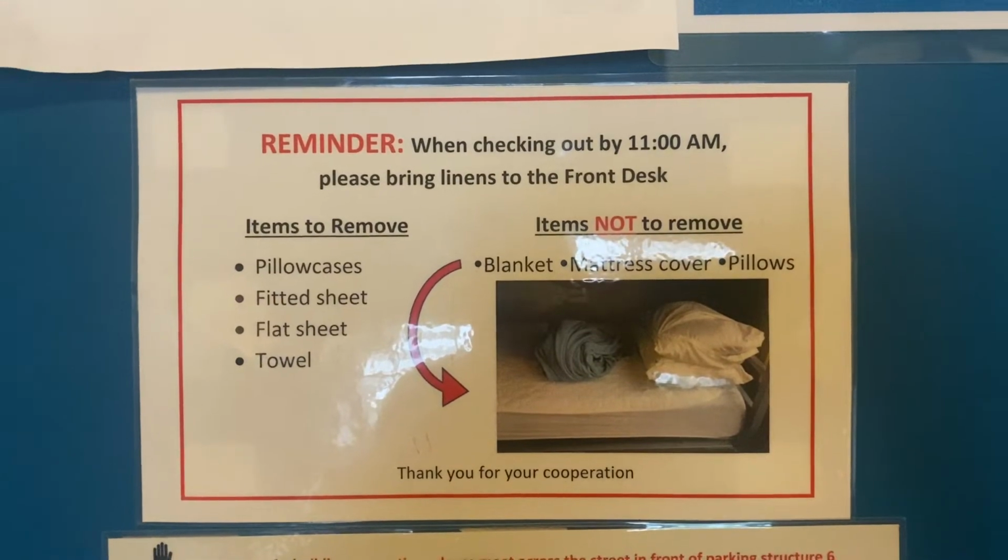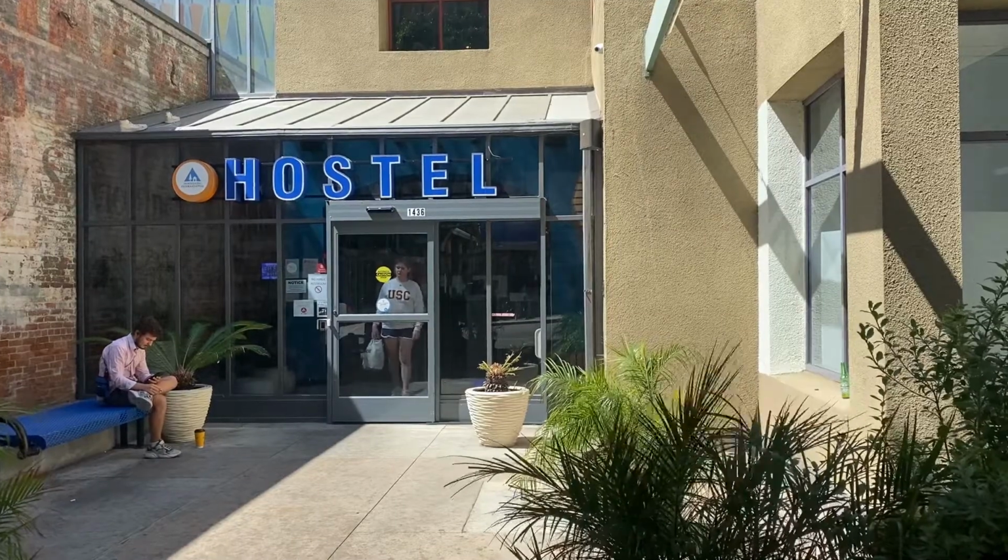I would say that this is a really good beginner's hostel. If you are a little bit iffy about staying in hostels, I think this could be a very good compromise because it's very hotel-like. It's very structured, organized, and it's not as contemporary as some hostels can be. It's very clean, very updated. So I think if you're a little bit iffy about staying in hostels, this can be a very good start.